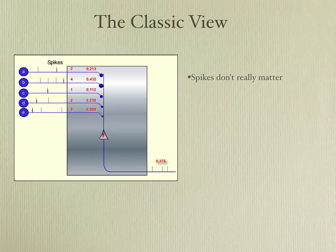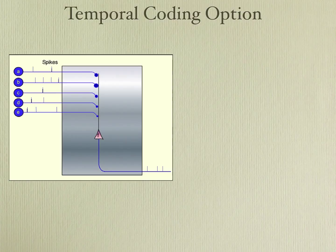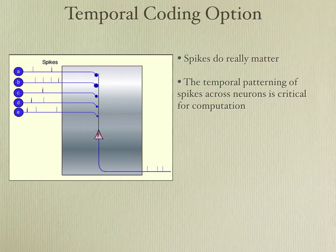But there are plenty of people already thinking about temporal coding. This is where spikes do matter, where the temporal patterning is critical. It's not just counting numbers of spikes or measuring the interval between two spikes. Things like synchrony and all the Wolf Singer work were based on that. And repeating patterns as well.